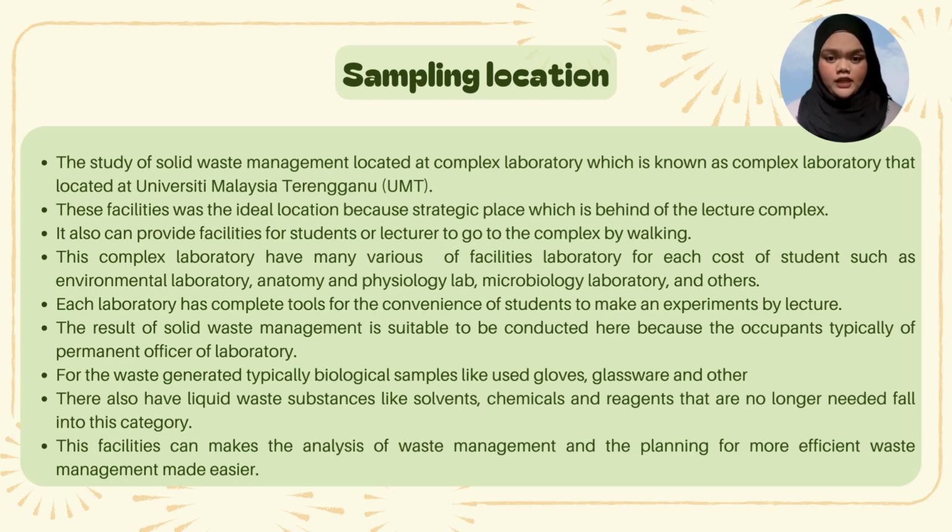Next is the sampling location. The study of solid waste management was located at the Complex Laboratory, known as Makmal Berpusat, at Universiti Malaysia Terengganu. This facility was the ideal location because of its strategic place behind the lecture complex. It also provides easy access for students or lecturers to walk to the complex.